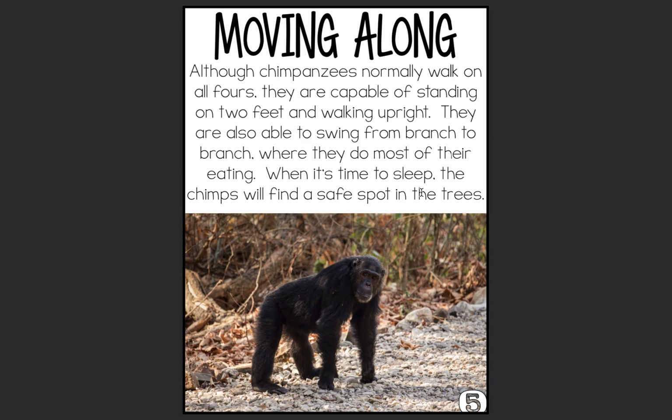Moving along. Although chimpanzees normally walk on all fours, they are capable of standing on 2 feet and walking upright. They are also able to swing from branch to branch, where they do most of their eating. When it's time to sleep, the chimps will find a safe spot in the tree. So they like to eat in the trees, which I think is really cool.